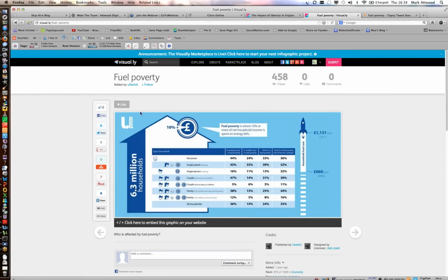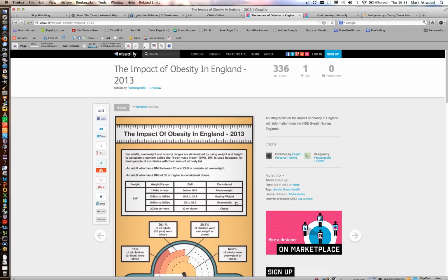And it's got the U-switch logo at the top. This is a good point. To me, I think that's a bit tasteless. If an infographic has been produced and it looks like it's trying to sell you something, the branding should be down the page, right at the bottom. You should quote all the sources of the data. You'll see that if I go back to the obesity one. I'm hoping that it's there. Yeah, you see we've got some sources of data there.